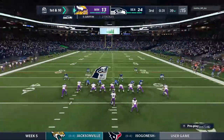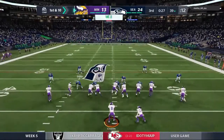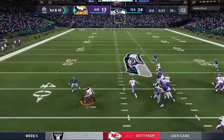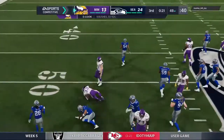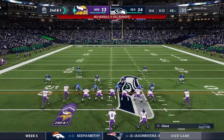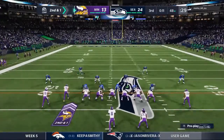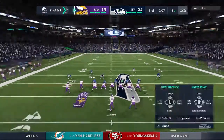The 4th down run successful. Now they look to pay it off on 1st down. From the gun, it's a give to Cook. And he's going to get a solid gain of 9 before being brought down. The last run got 9. That leaves him with 2nd and a yard. Brings up 2nd and 1 at their 48-yard line.